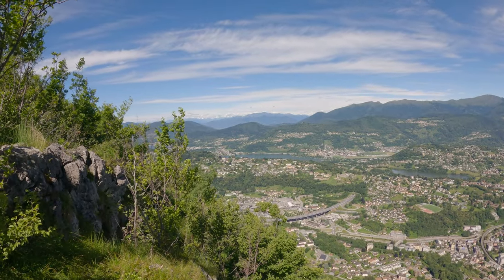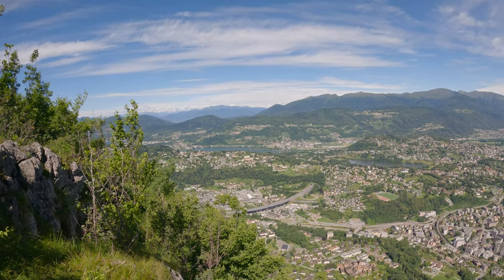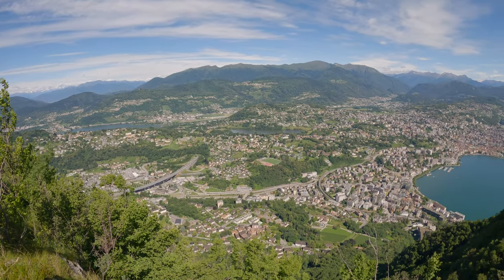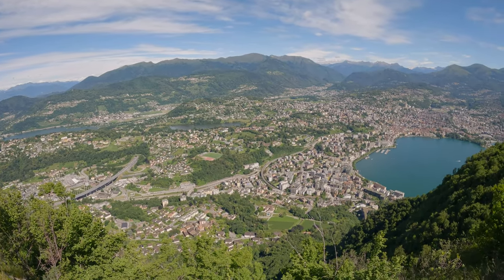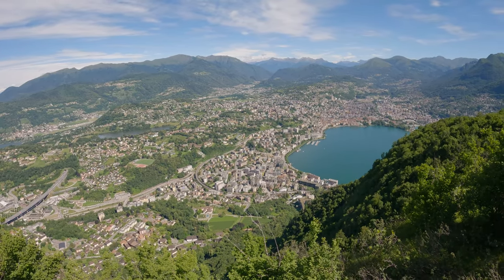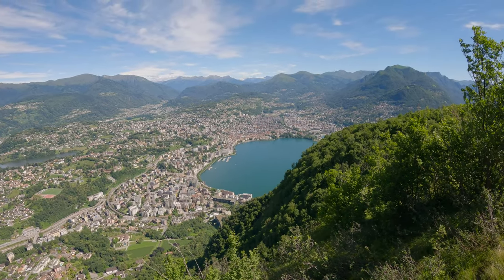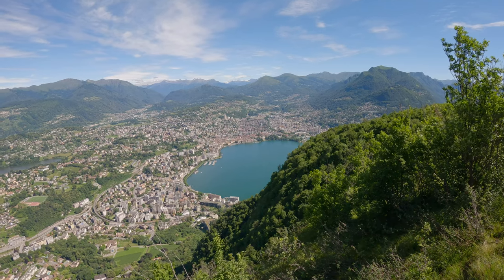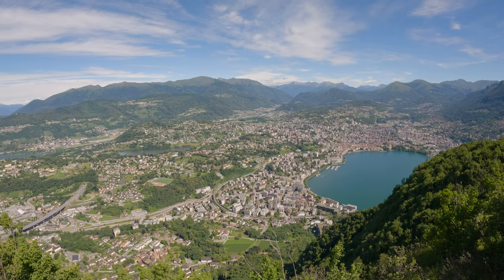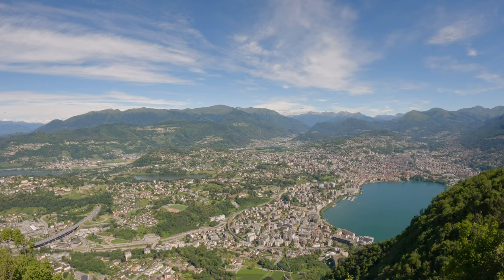And we can see amazing view from here over the about 4000 peaks on the left. And Ticino Valley, Lugano City, and Lugano Lake itself. Amazing view. As usually, Ticino, good weather, no clouds, no rain, sun is shining. And over there is our next target for today, next Via Ferrata.